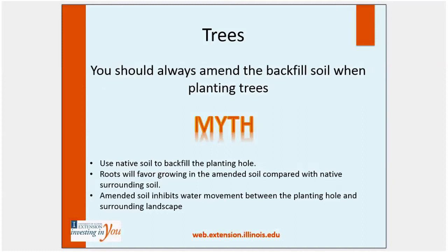So at the end of the day, if you are planting a tree, which is something I will always recommend, make sure to use that native backfill. Use that native soil that's available. Your trees will do better. They'll be better for it. It's easier for them to establish. So don't add a bunch of compost to that backfill.